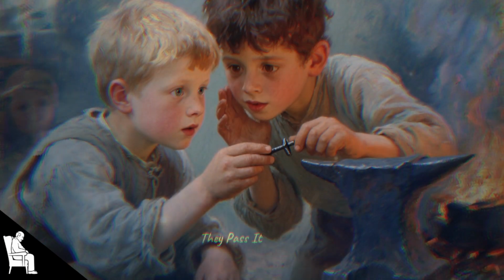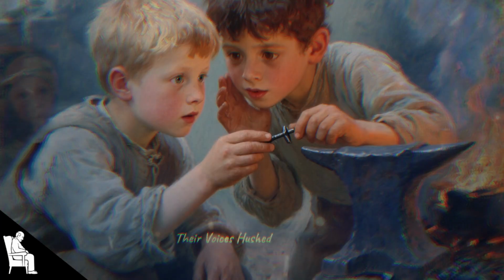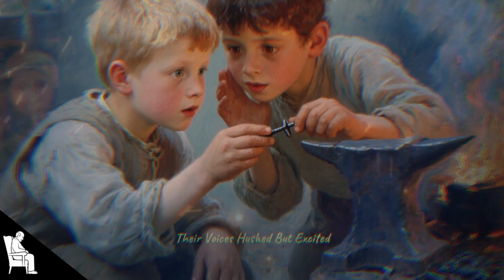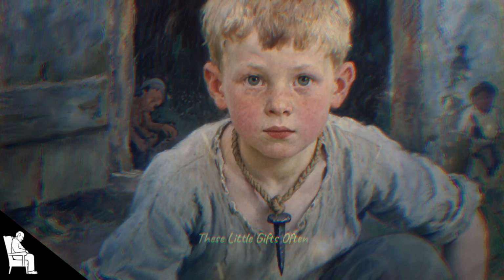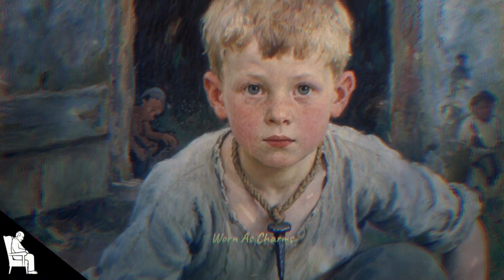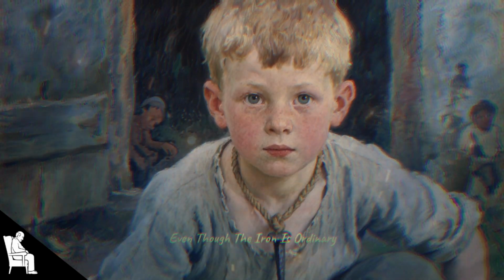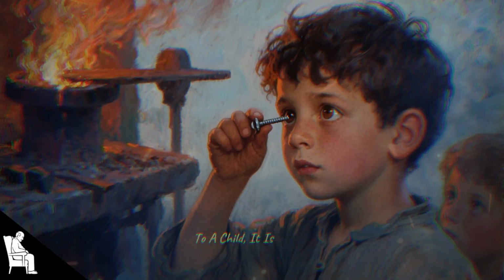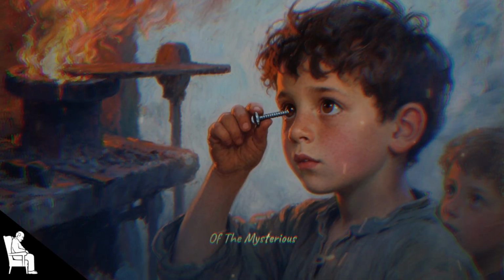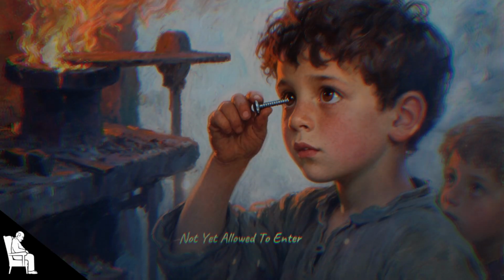They pass it between them like a secret prize, their voices hushed but excited. These little gifts often end up tied to a string and worn as charms, even though the iron is ordinary. To a child, it is a piece of the mysterious, glowing world they are not yet allowed to enter fully.